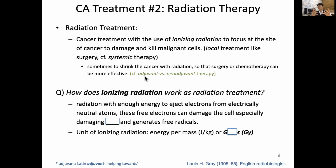But sometimes, if the tumor is so big or hard to resect, we use radiation before surgery to shrink the tumor, because radiation therapy is so strong. So you shine the ionizing radiation to shrink the tumor to a size which is easier for surgery. In that case, we call this neoadjuvant therapy, meaning that neo is new. So we use radiation first to shrink the tumor to help the resection.